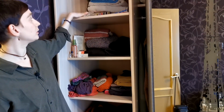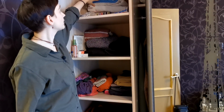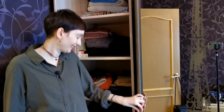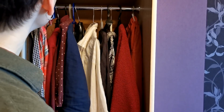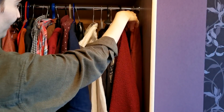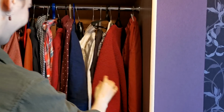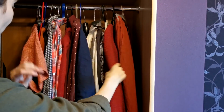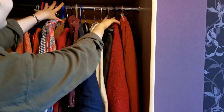And here I have all my home supplies, like some extra bed linen for guests and towels. I personally use only 3 towels, 1 big towel and 2 small towels. And for guests I also have 3 towels. So I'm pretty minimalist with that as well. I keep all my hanging clothes here. All my hangers are different, and I don't mind it really. So yeah, this is basically it, everything, like winter, summer, whatever.